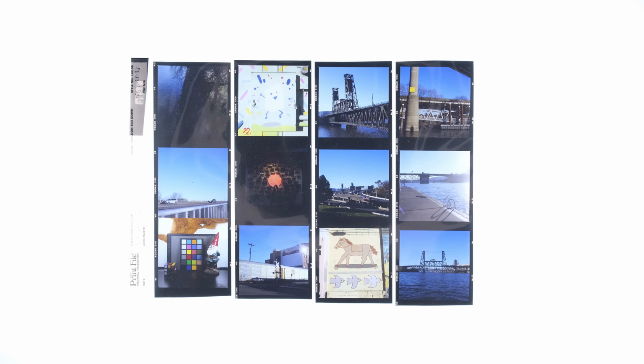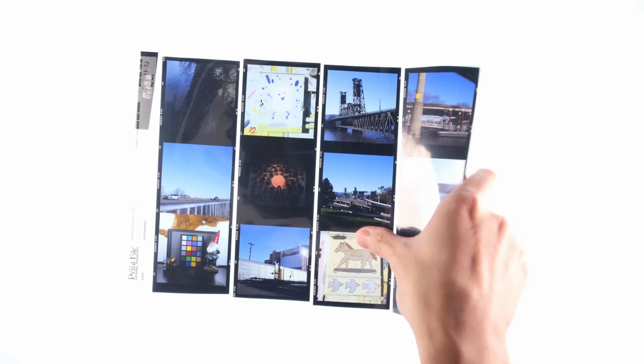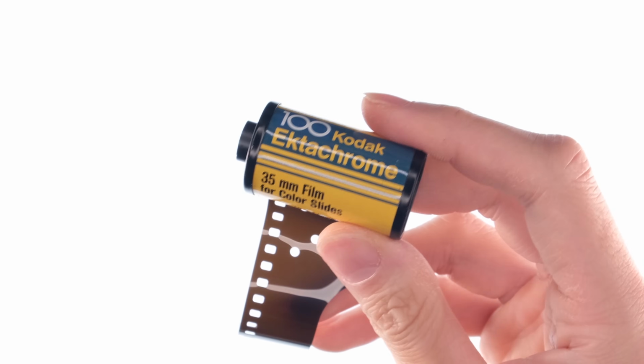If you've never shot slides before, I'd highly recommend you shoot at least one roll and look at it on a light table or project it. Anyway, this E100 is a modern remake of an old film. Kodak briefly discontinued this only to bring it back a few years later. But we're not talking about this film today. We're talking about this old stuff.